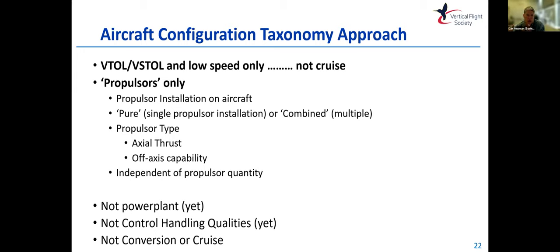You can make independent choices between electric propulsion and distributed propulsion. One is a configuration description and one is a power plant description. And then we talk about propulsor type. Once we've said we're talking about propulsors, we break those into axial thrust propulsors, those capable only of axial, and then off-axis capability. I use the term rotor interchangeably with off-axis, but I probably shouldn't. I should stay away from the word rotor. Off-axis is something with cyclic control that allows you to generate moments and off-axis forces with the propulsor itself. That's not vanes or nozzles after it. The propulsor itself is an axial system or it's an off-axis system.